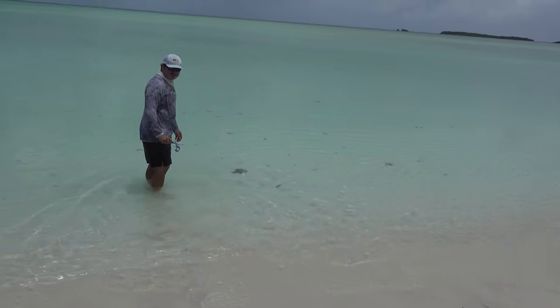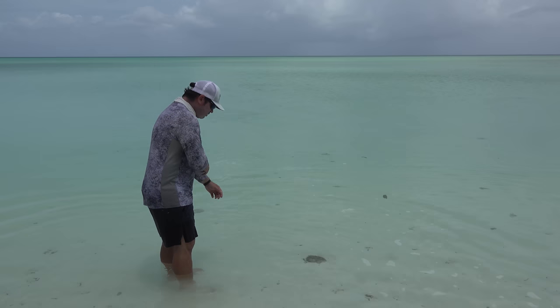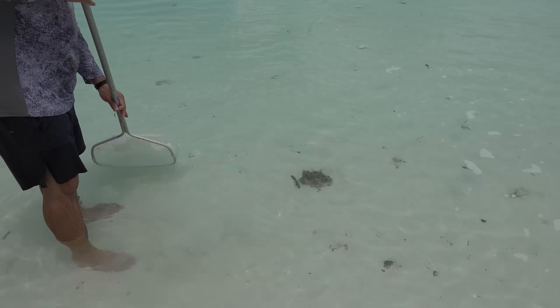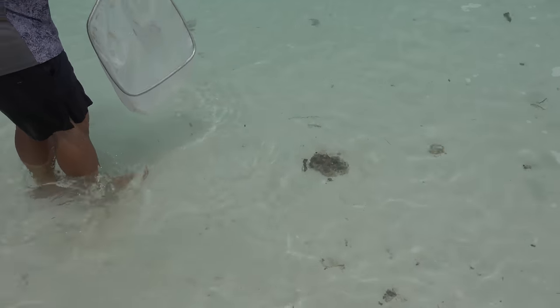Give me the net. That's not a crab, is it? Yep. You already see one? Yeah, I just saw one go into the rock. Is he big or little? It's tiny, but it's a little. I have a good bait one. Good bonefish crab. There you go.